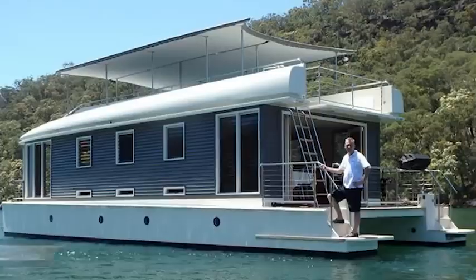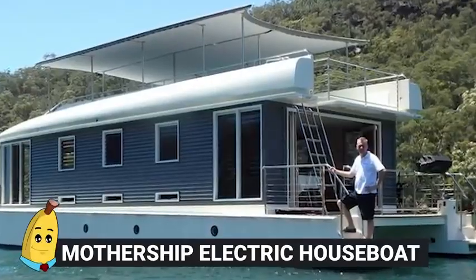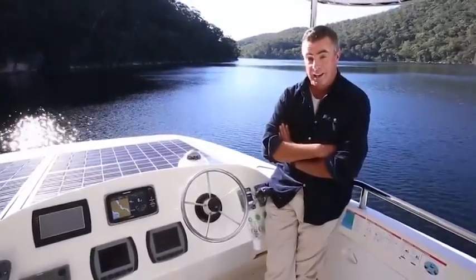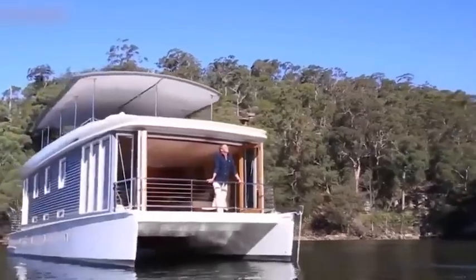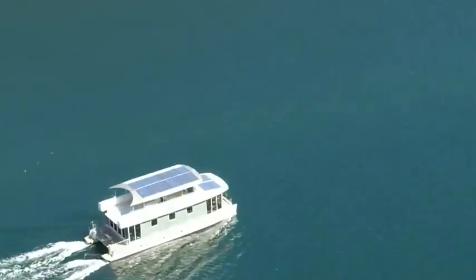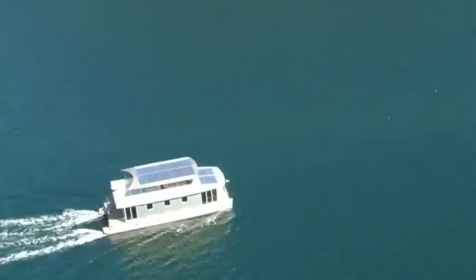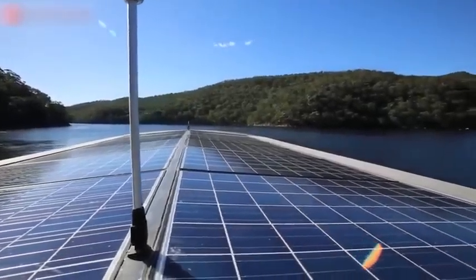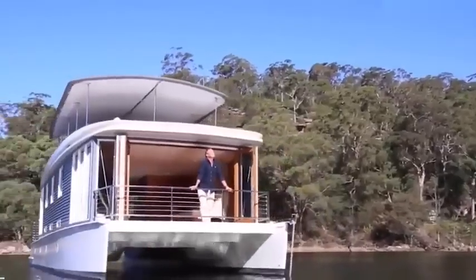Number 8. Mothership Electric Houseboat. It seems that all the way back in 2014, this bright spark had an idea for a solar-powered houseboat, but he couldn't seem to get any investors interested in the project. Kinda weird, since it seems like we've been tripping all over solar panels on floating houses all day today.